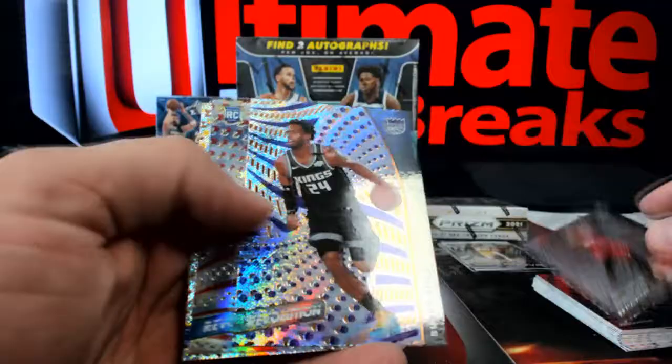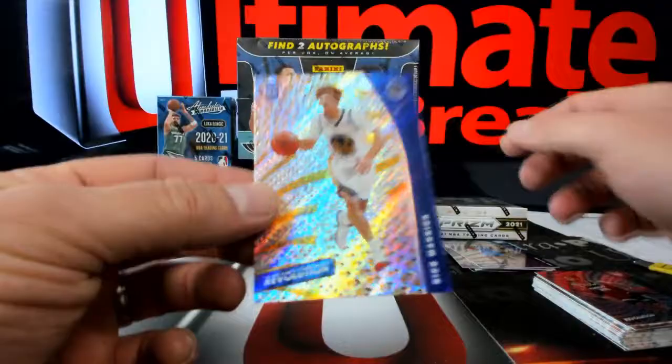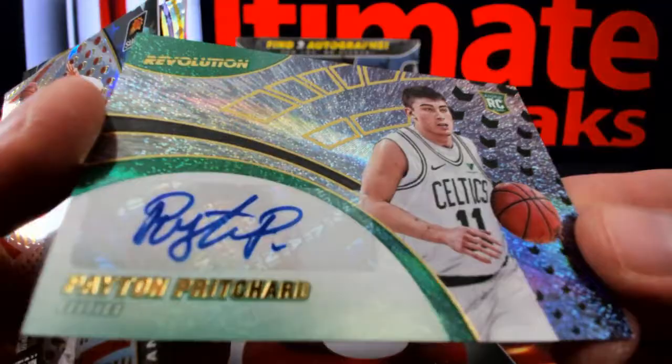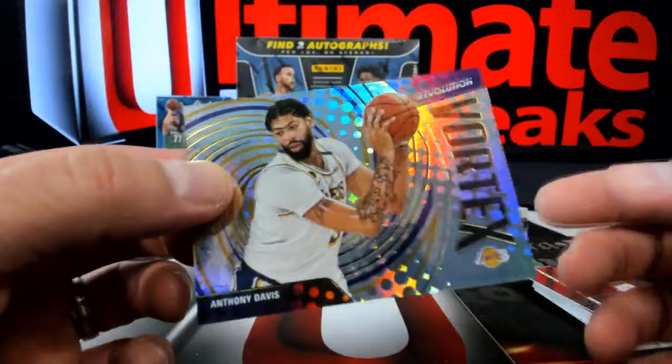Here's Theo Maledon and Nico Mannion. We get a little auto up in there. Done deal, and I like it. Peyton Pritchard going over to Boston. There you go, buddy. So Peyton Pritchard, auto, DeAndre Ayton, and Anthony Davis, Vortex.